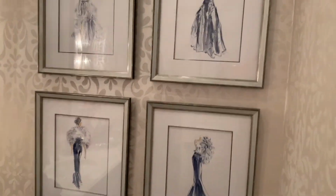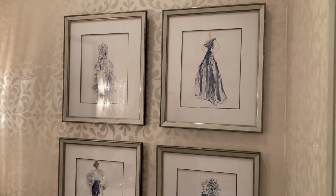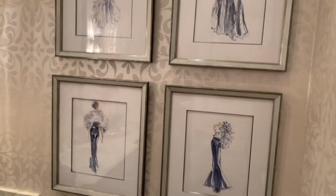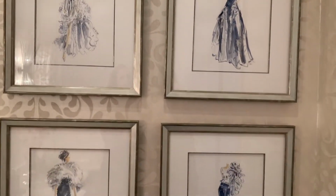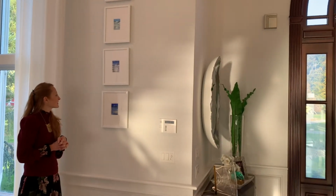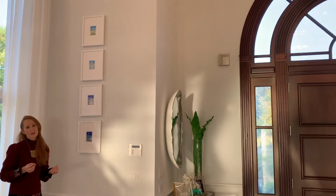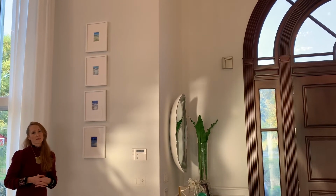For the powder room, I really wanted something elegant and graceful, so I commissioned these drawings of Givenchy and Chanel gowns by Tina Gargiulo. Coming into the living room, we have this lovely little series of moon paintings. And again, just bring in our natural elements. We want the sun, the moon, the water, the earth. We want it all represented in the space.